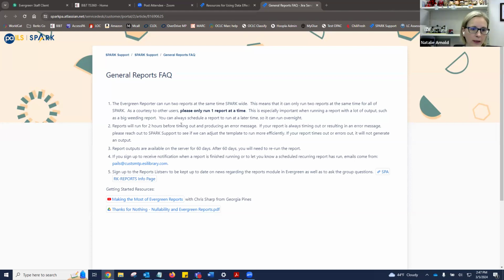And then the next one is just the reports will run for 2 hours before timing out. So let's see, reach out to Spark Support if it times out. And the next one I didn't know, that they only remain on the server for 60 days, and you have to rerun the report after that. So I have some cleaning up to do for all of my output folders.